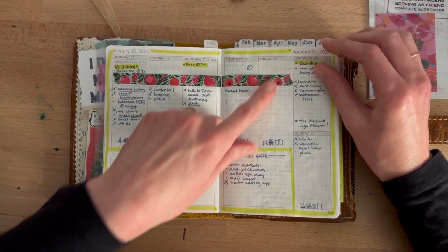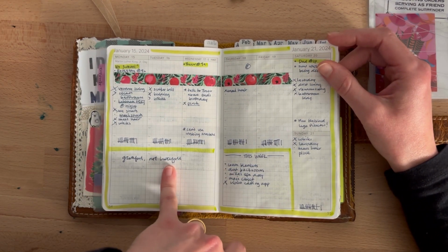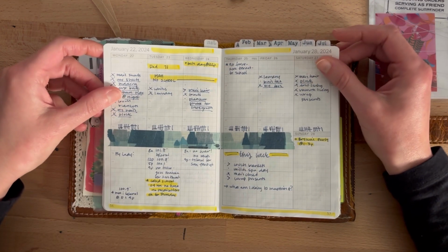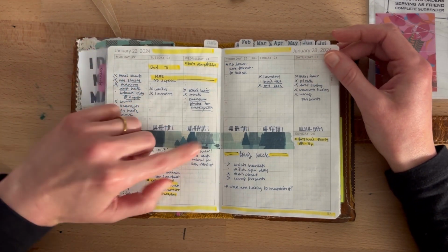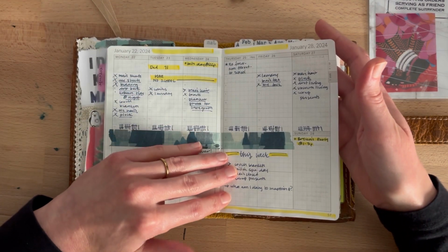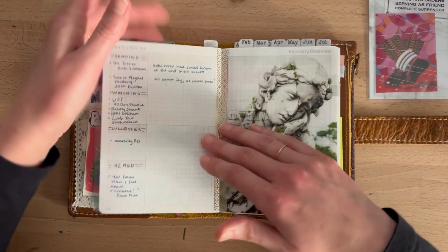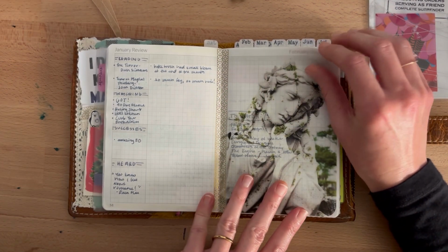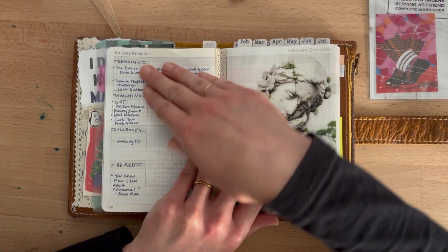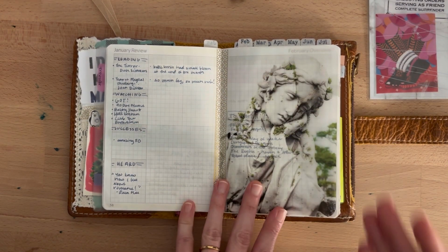It was working, but some days I didn't write anything. Grateful, not hateful. That was one of my themes this year. And yeah, tracking if my daughter was sick. But as you can see, it's pretty sparse. And I also was grieving here. My mother just passed away, so I was feeling not great about life. And yeah, I did start using the review page though to just have the month in review.